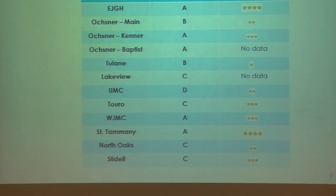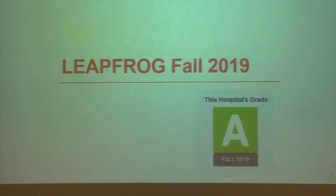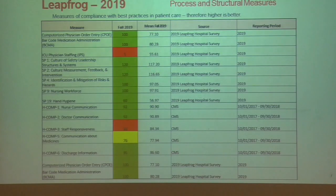It doesn't necessarily align, because CMS is all outcome, all claims data, but Leapfrog is also structure and process, so we actually put in an application. Our Leapfrog score is an A. This shows what's in it, and a lot of it has to do with process, like computerized physician order entry. When we dropped down to a B, it's because they changed the threshold for computerized physician order entry from a 75% requirement to 85%, and we were at 83. So we brought that up, and we're back to our A. That's what I'm saying: when they change one little thing, and how they weight things, that's what it means.